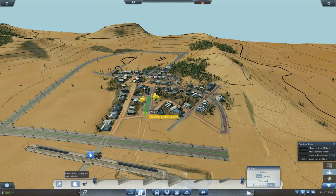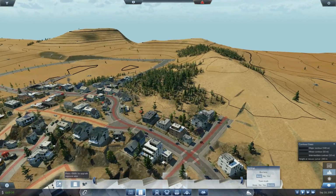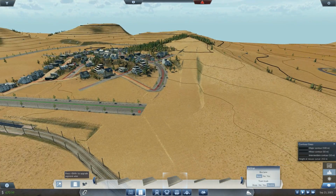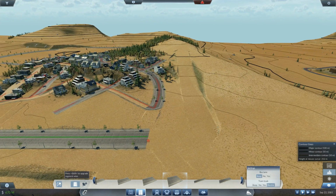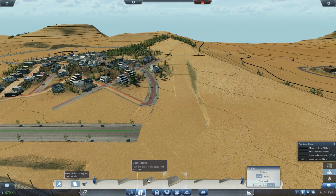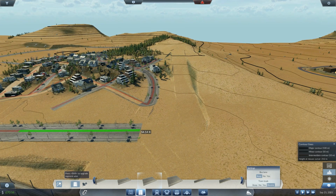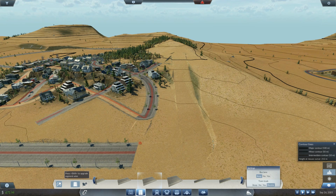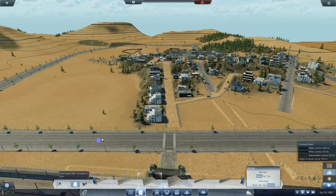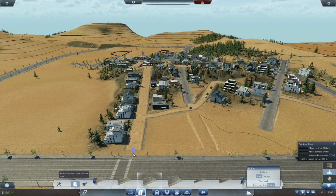Boy, this is just not a good town. Ugh. This is definitely gonna be, I think, a bus route. I think this is going to be a bus line. Thinking bus line, because I don't really think we can do anything with this. So pull that down like so. There we go. Tie all that in. Tie that into there.